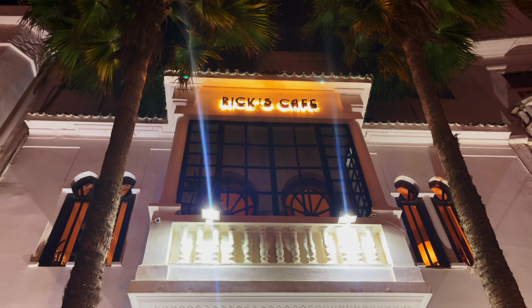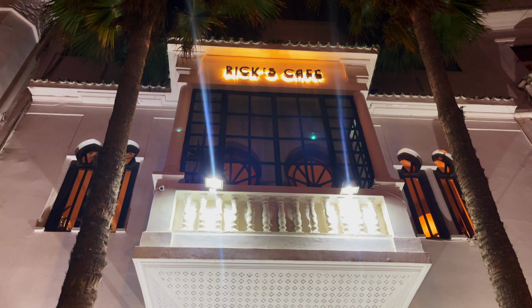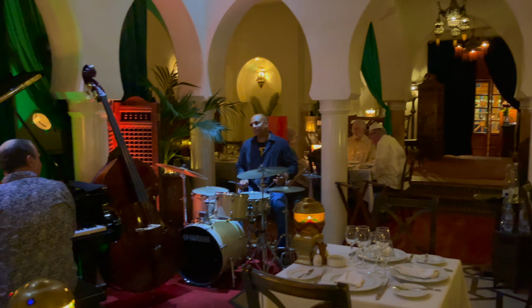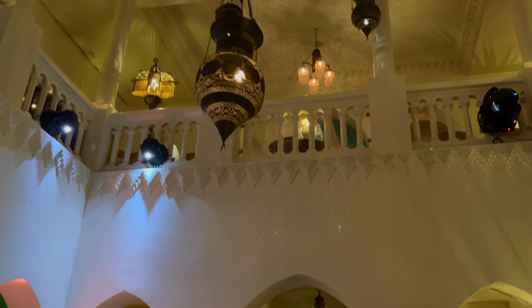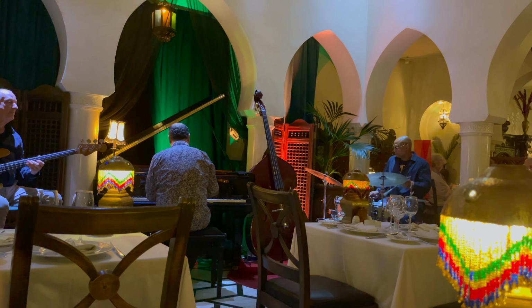To stay in the 1942 vibe, we went to the Ritz Cafe from the famous Hollywood classic Casablanca. Well, it's not the same Ritz Cafe in the movie, but a recreation of it, where the architecture and the decoration was inspired by the movie.